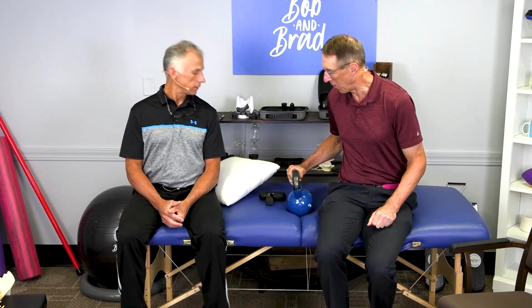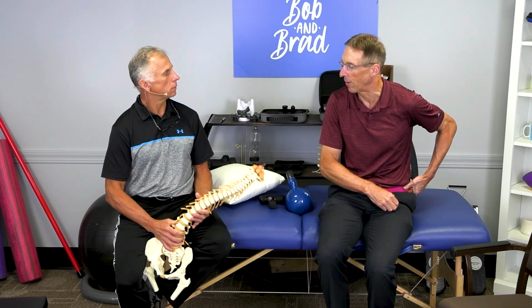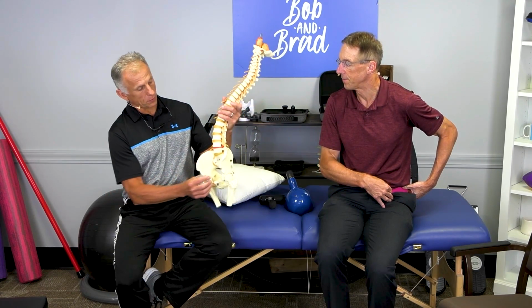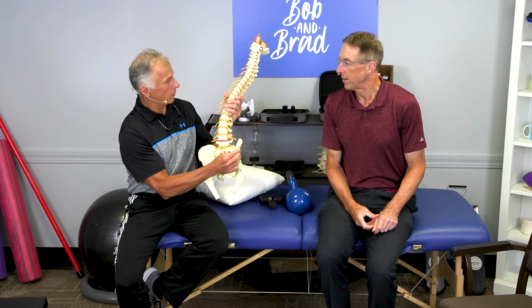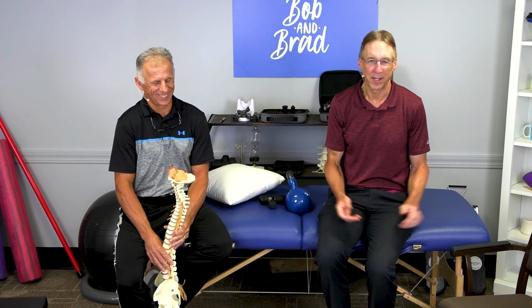So what I would like him to do, and we talked about this already, one, we want to stretch the muscles on the front of the thigh here that could be pulling the pelvis forward. And he is tight there. Yeah, the rectus femoris actually connects to the ASIS. So if that's tight, that's going to pull down. So we want to loosen that one up in particular.